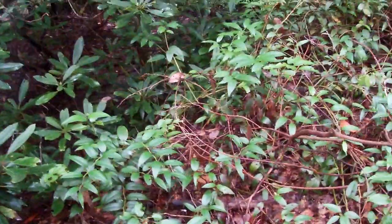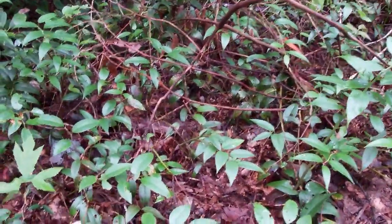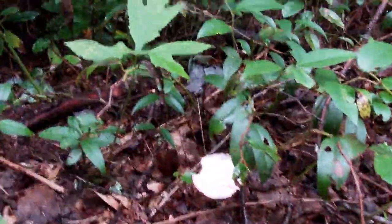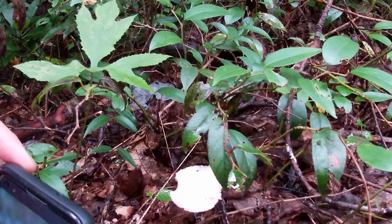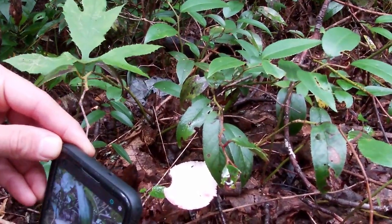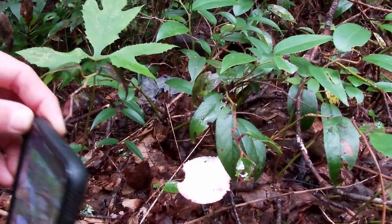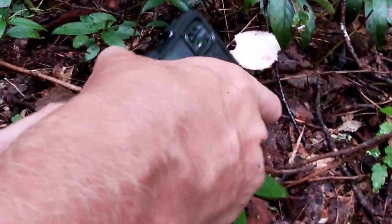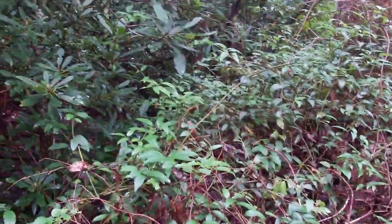Here's one, babe. Hey, this one's red. It's got like a red tint to it. Probably not good, then. No. I wish I could take pictures of the underside. Oh, there we go. Look, there's a macro right there. Try to get the underside. Oh, I did a little bit. Yeah. Nope. Not enough.